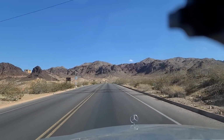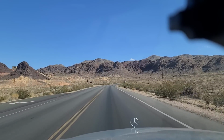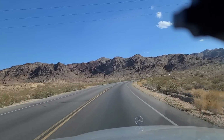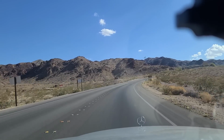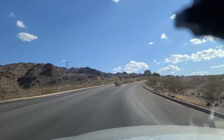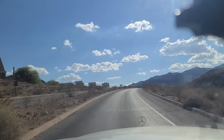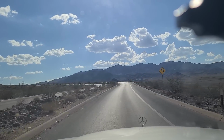Still on Lakeshore Drive, State Road 166 here in Nevada. Proceeding southeast, according to the GPS. U-Haul with the headlight out there approaching us. Historic Railroad Trail off to our left here. That is another popular hiking trail here. Visitor Center, Park Store. They've got some little solar panels out there to power their operations.